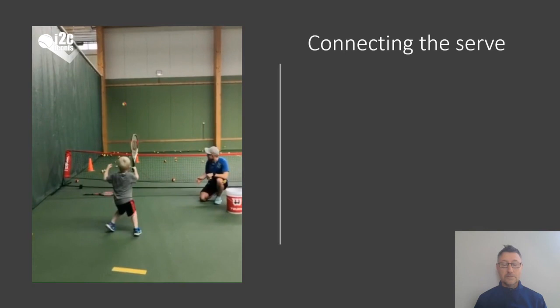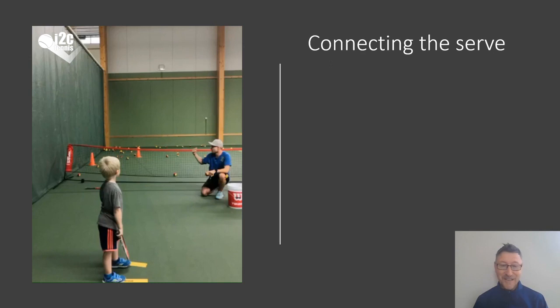You've got to love the enthusiasm of these kids, haven't you? The important thing again is not to dissect the technique on the serve. These kids are very young, but the important thing is that they already are starting to understand through this program that the serve is not in isolation. The serve is not an isolated shot.